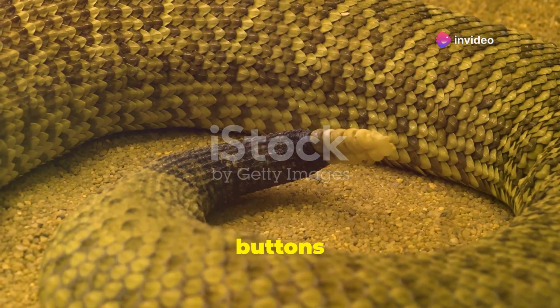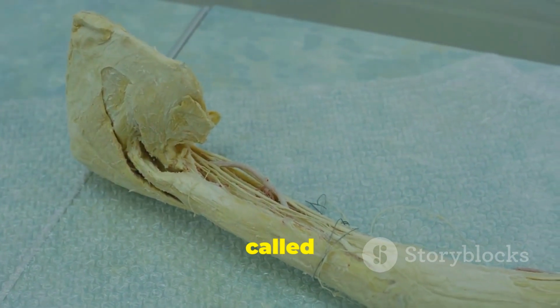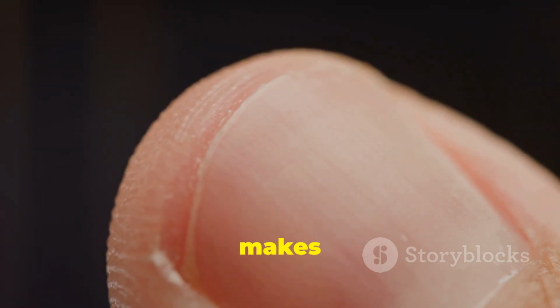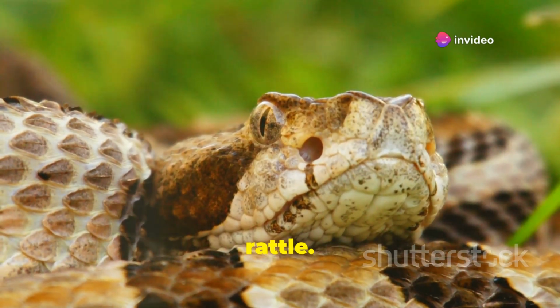What are these buttons made of, you ask? The answer lies in a substance called keratin. You know that tough material that makes up our fingernails and hair? It's the same stuff that forms the rattlesnake's rattle.